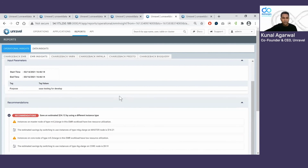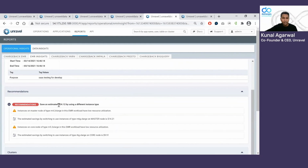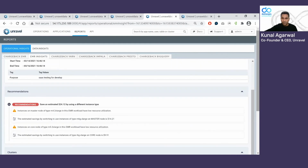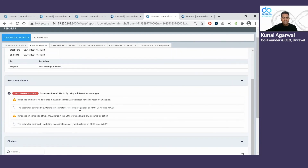In this case, if I zoom in, it shows me that I can save some money by actually using a different type of instance. As you can see, AWS has multiple instance types, and selecting one, you really need to know the requirements of that app or that workload that you're running, and Unravel does that for you. So in this case, it's saying, hey, I don't need to run M4 2 extra larges. The same app can actually run efficiently by using M6G extra large, where I would save $14 to actually run this workload on.